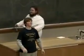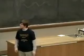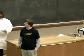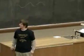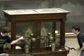Can you spin that with the lights on? Is there something moving in that cabinet? Oh yeah, there's 4 plates in there. There's quite a few plates back there actually spinning. It's called a Holtz machine, for people who want to do research.